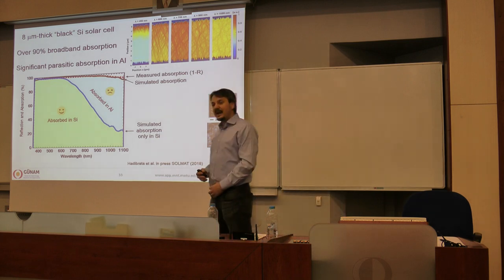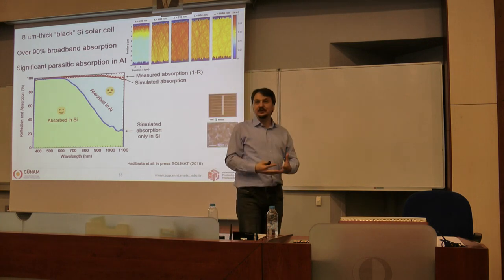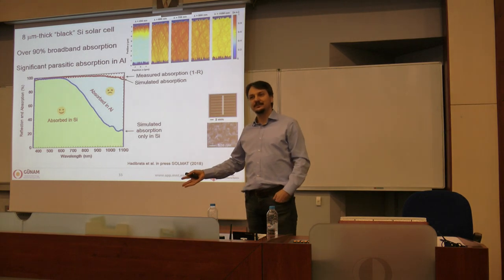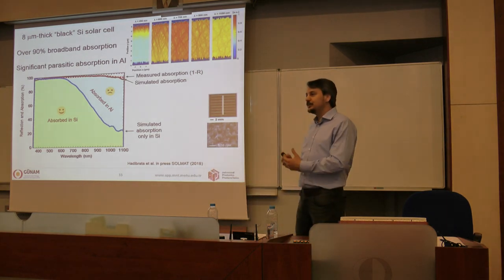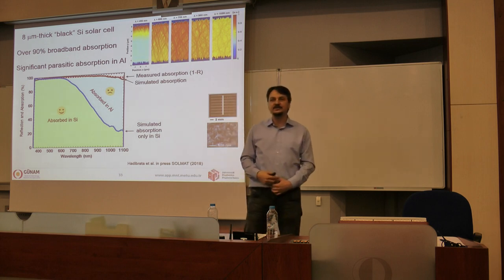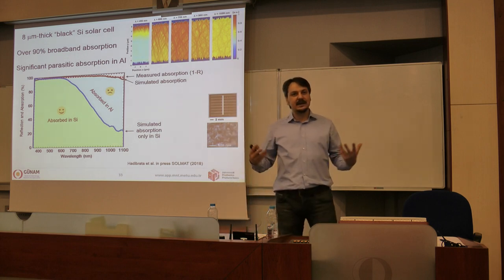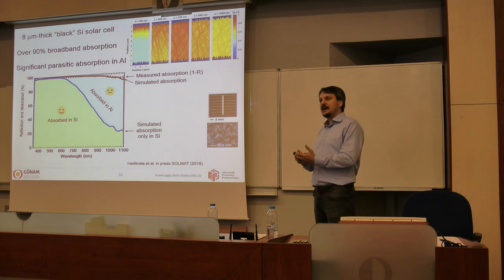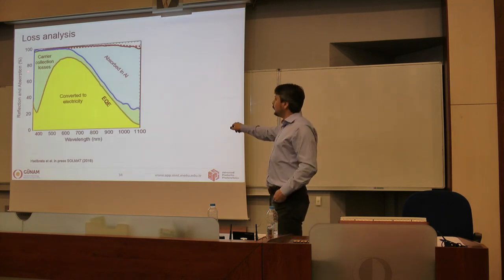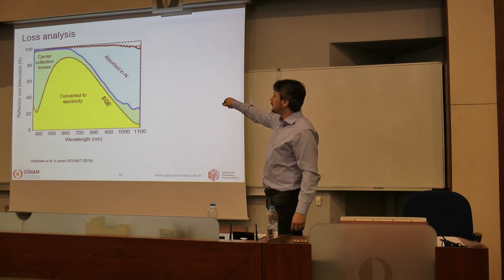So actually this design is great because it looks black, but it looks black because aluminum absorbs a lot of light. Right? It's not the silicon. So if the aluminum absorbs it, there's no way that we can take it back from it. Because aluminum has a lot of free electrons, and those electrons scatter with each other, and we lose the efficiency very quickly. So then we look for the carrier collection losses.